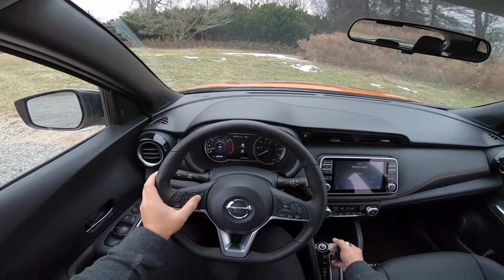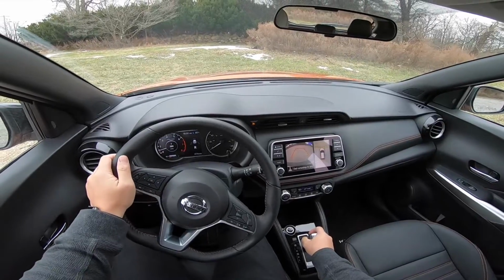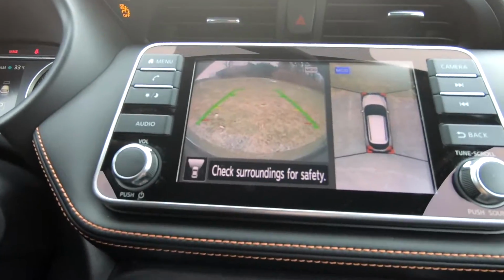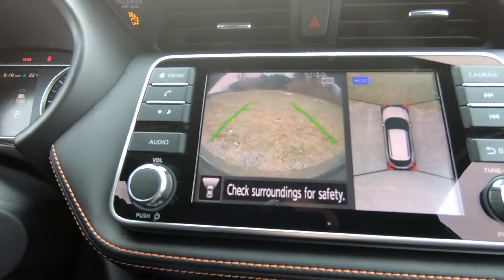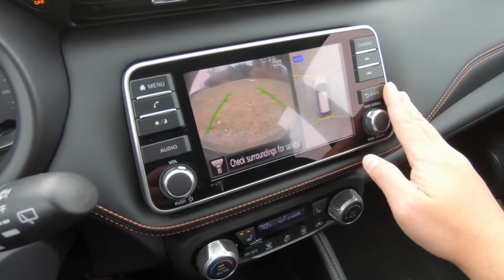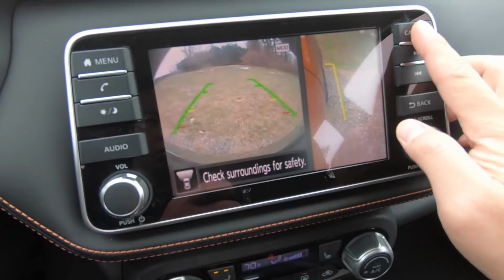That is a really nice feature because anytime you're parking, anytime you engage the reverse gear, it displays the 360-degree view on this 7-inch touchscreen, which is very clear, and you can see all around you. Again, that is a very premium feature that's found in this relatively budget car. And if you're going slow speeds, you could hit this camera button that's beside the 7-inch touchscreen unit, and you could see the camera in front of you.